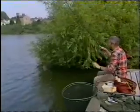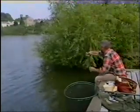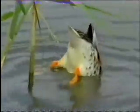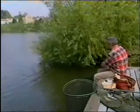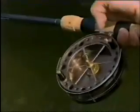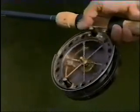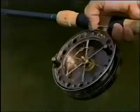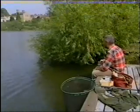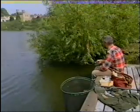And I'm trying to keep the float very close to this deep water under the tree here. I'm laying about 3 or 4 inches on the bottom. I've cast beyond the tree and am bringing it back under the branches. Perhaps in this strong sunlight the crucians might be under there, you never know. I did lose a very good carp earlier on, well, I think it was a carp, and it just carried on going under the tree, and the hook came out, unfortunately.